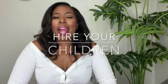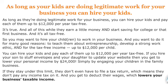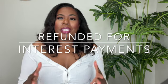Now, did you know that you can hire your children as well? Let me explain this. As long as your children are doing legitimate work for your business, you can hire your child and pay them $12,000 per year tax-free. You don't have to file a tax return for this, and you can use this money to help them save for college, maybe their own business, or a savings account. This will actually reduce your income as well. If I had a child, why wouldn't I do this? Obviously, you have to be operating a legitimate business as well, okay? Keep that in mind.